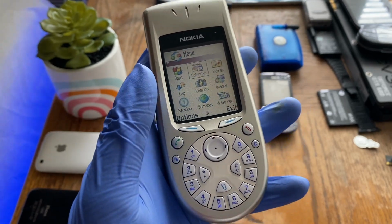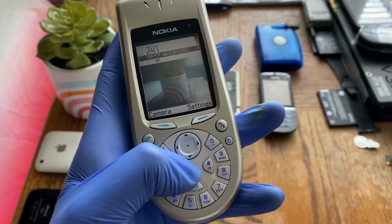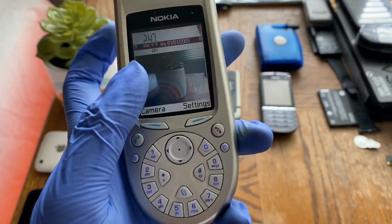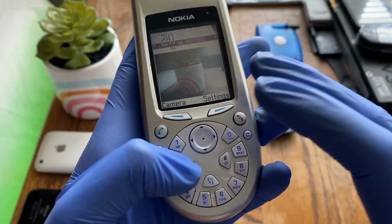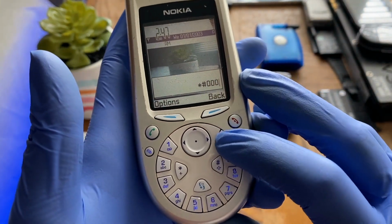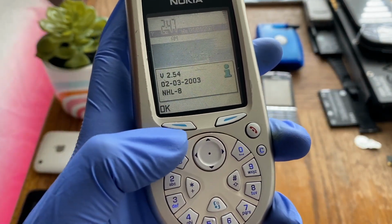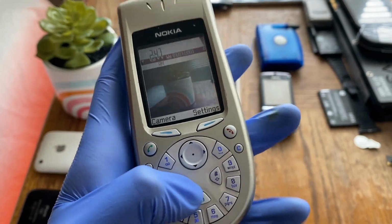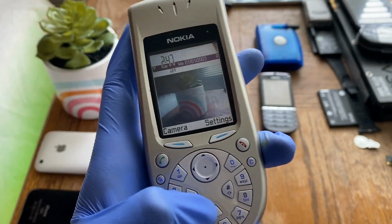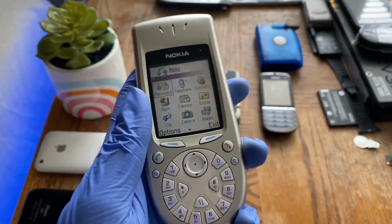If that's the case, I'll have to see in my other phones if there are some differences. But this one is running an older version. Let me show you. *#0000#. It's running a 2003 version, so this thing hasn't been updated at all. So maybe in the future they had some different ringtones, but as of this version, that's all the ringtones that are on this phone.